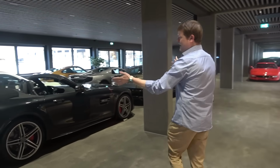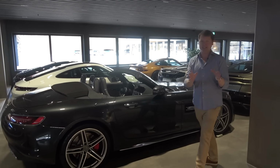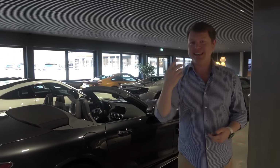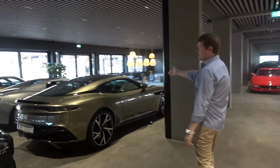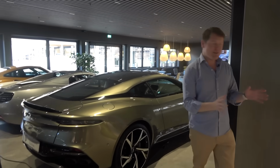So cars like you can see here, the AMG GT Roadster, 911, even a GT3 Touring beyond, are actually more frequently beneficial to purchase via leasing. It makes a lot more sense here than in many other countries, which is a big part of this business. So for example, you have the DBS Superleggera, 650S Spider, even a 911 Turbo S Exclusive Series.